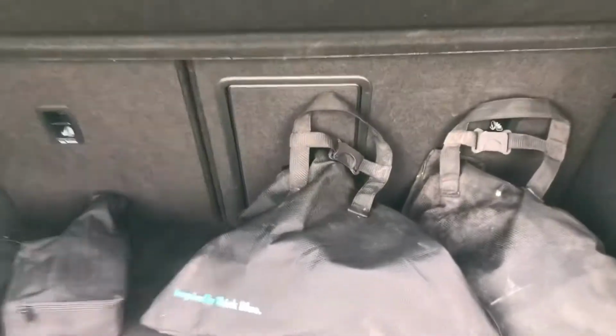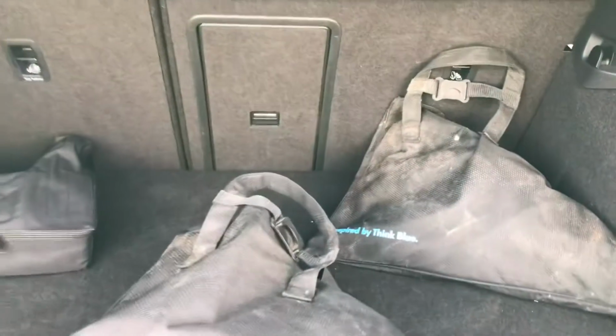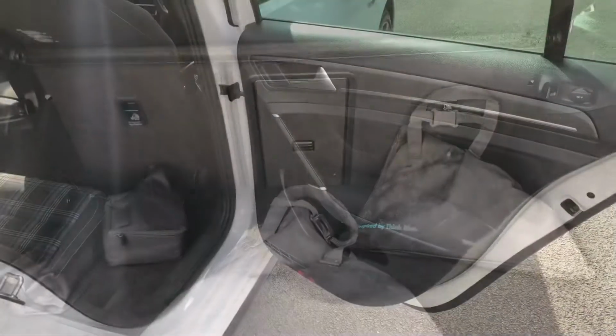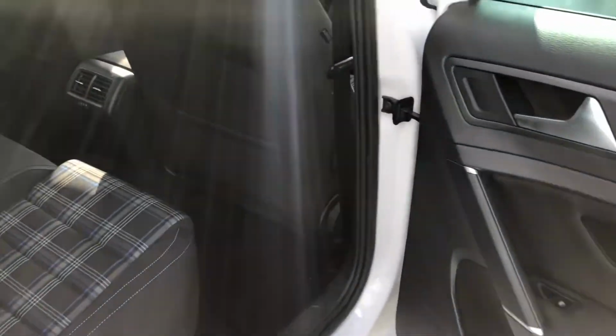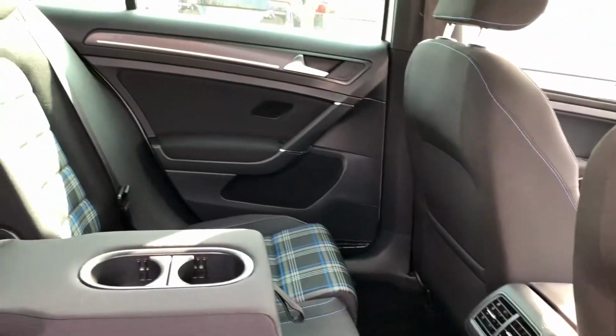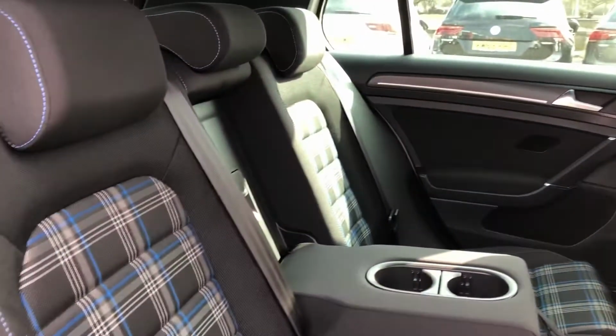For more convenience, there is a 60-40 split available if you want to fold the seats down, and even a ski hatch for any items as well. Rear passengers will benefit from a roomy cabin as well, as there is comfortable seating for 3 with a center armrest featuring cup holders. The seats inside are a bit more sporty.